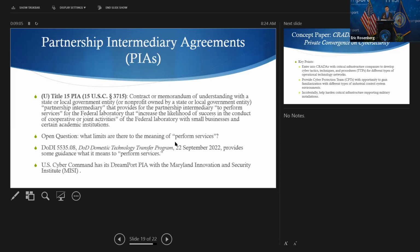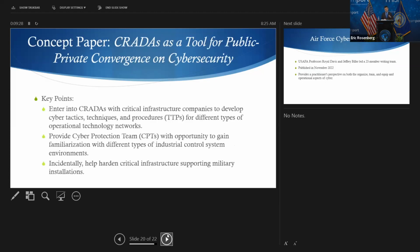And there's an open question like what services you can provide under a PIA, because the statute says you can perform services. It's not explicitly laid out. Now we have a Department of Defense instruction. It gives some guidance as to what it means to perform services. That's an area where there's always a lot of discussion. So I have a concept paper, I think it was sent out, basically about Kratos as a tool for public-private convergence on cybersecurity.